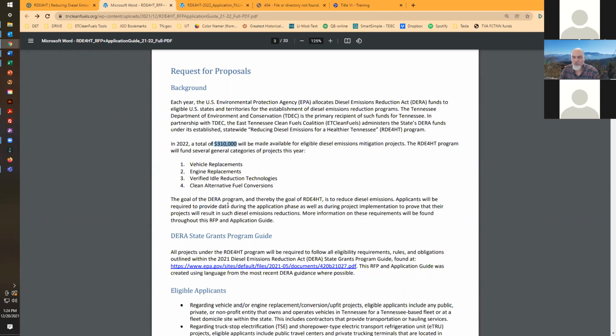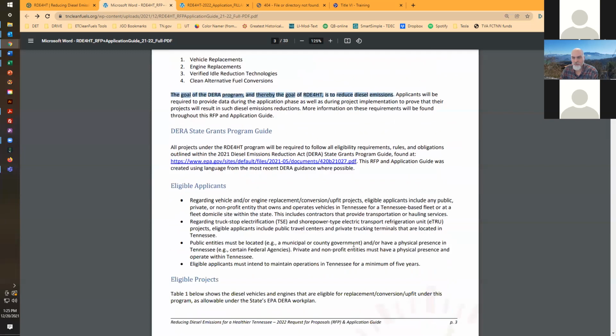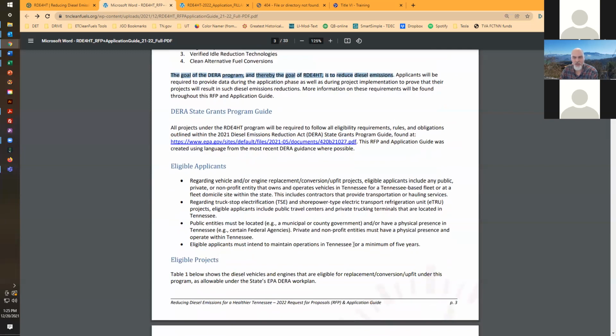Okay, the goal of the DIRA program is to reduce diesel emissions. Everything you apply for has to have an older vehicle that was a diesel. Some people miss that, and those vehicles have to have some criteria, like so many years of life left on them, and we will cover that as well. Every once in a while, people get confused and don't realize that they have to have an old diesel to start with. So you have to be replacing something that has a certain amount of life left on it, and we will cover that in just a moment.